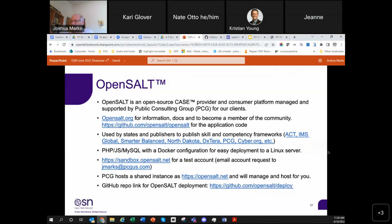Very similar to what Nate covered, the open source platform in our case is a LAMP stack, PHP, JavaScript, and MySQL with a Docker configuration for easy deployment to many different Linux distributions. Unlike what Nate went over, it's really a single Docker that contains all of the components: the load balancing front end, the Symfony framework, which is what is developed in all of the JavaScript libraries, as well as the database, are all part of that same deployment package. But there's even cheaper ways to get into using it.